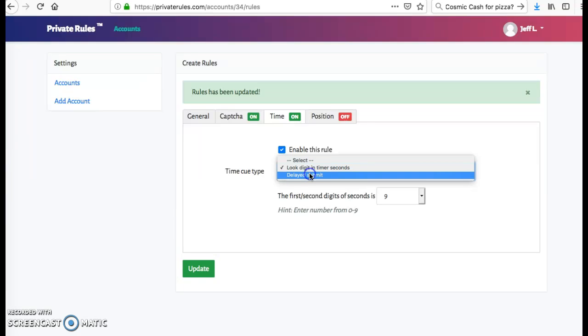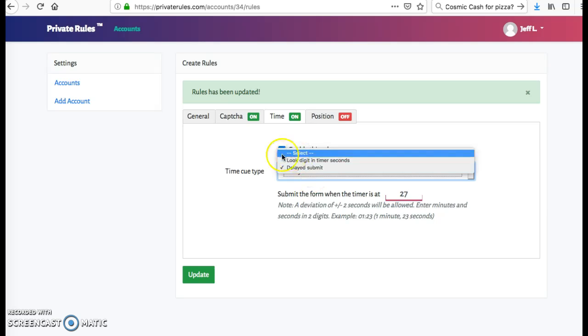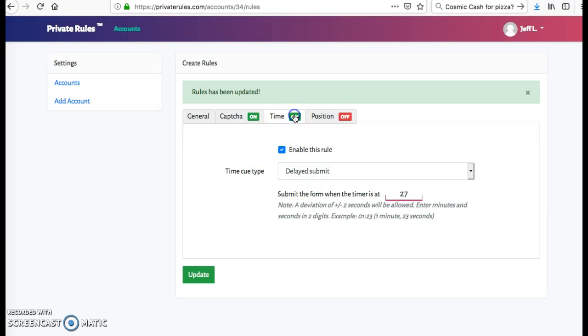The other option is delayed submit, which means only treat it as secret sauce being delivered if the second hand showing is, let's say, 27 seconds. So you have to wait till about 27 seconds, be within 1 or 2 seconds of that when you click the login button, and then you'll be good. So time can be a subtle way of controlling your login.